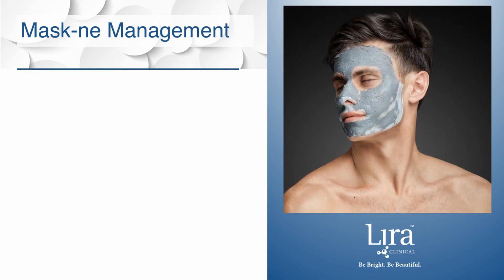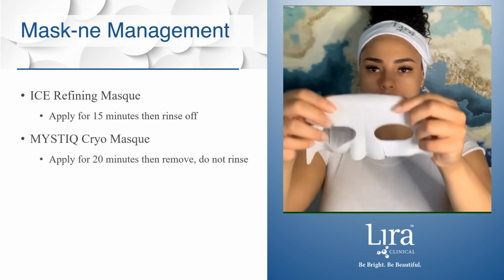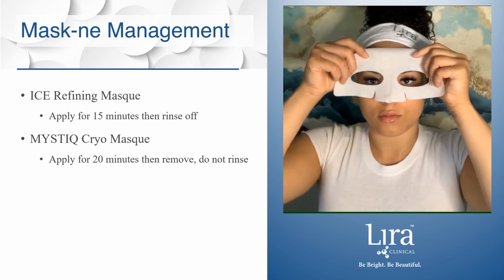So let's get that maskne under control. Maskne management can be performed at home with professionally guided treatments. Utilize products already in your client's home care program. After cleansing, apply the ice refining mask for 10 to 15 minutes. Upon removal, the client can apply the Mystique Cryo Mask to the face.